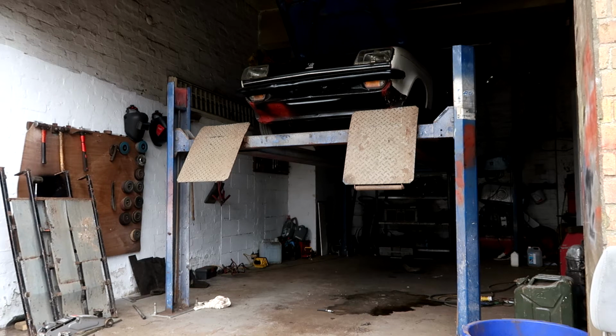Today I attempted to remove the engine from my Chevette. I made a bit of a mess of it because I undid most of the bolts from the bell housing, apart from two that are attached to this little thin bit of plate that goes between the bell housing and the engine, and it sits kind of in between the flywheel. So when you try and pull it out, it gets jammed in between it.